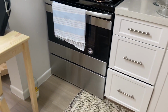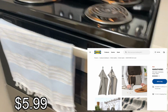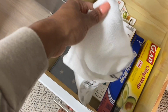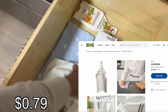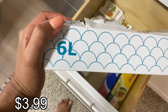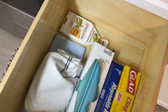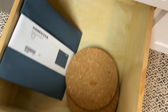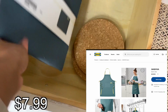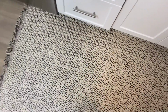Should I stain it or just leave it like that? Then I got that little thing. It's a set, there's two. I don't remember how much it was. And then these were like 80 cents, so I bought a bunch because I love having little rags. And then these Ziploc bags, they're the best. They're so cute. Then I got those things for hot stuff, and a little apron because I love wearing an apron sometimes. Once I'm looking cute, I don't want to get dirty.